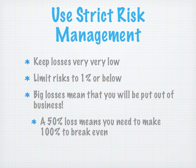Big losses will put us out of business. They can either psychologically put us out of business or financially put us out of business. In either case, we're a loser and can no longer be a pro trader. Remember that a 50% loss means you need to make 100% to break even, and it's hard to make 100%, so we never want to put ourselves deep in the hole. So keep losses very, very low. I suggest starting out at 1% of your portfolio per trade to start out with, and later, as you get confidence and understand the risk and reward of your various techniques, then you can boost it to a higher level.